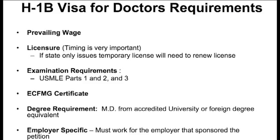They also have to pass the USMLEs 1, 2, and 3, be ECFMG certified, and the employment specific to where they're going to be working.